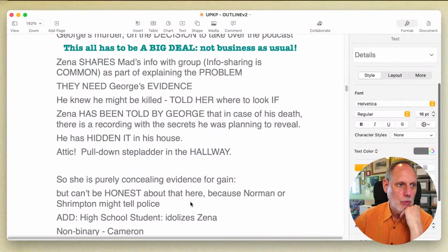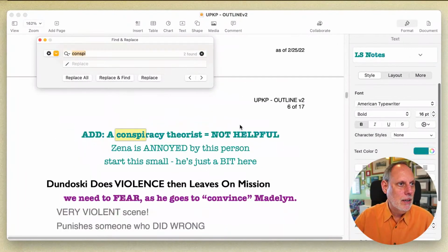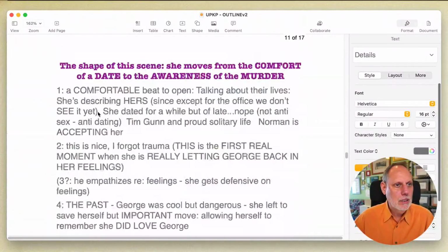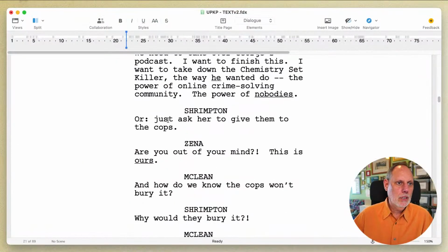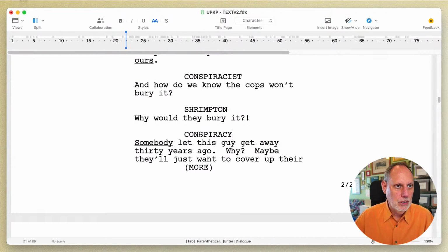In the Zoom call, we have to be adding a character, conspiracy theorist, but I don't know his name. All right, conspiracy theorist, add him, but I have not given him a name. Damn. All right. Okay, so that's just for another time. Conspiracist. Well, I had conspiracy. All right.